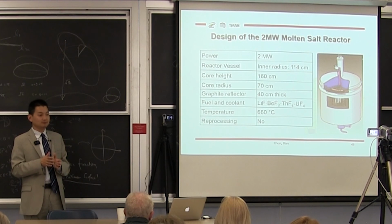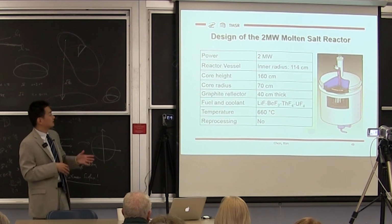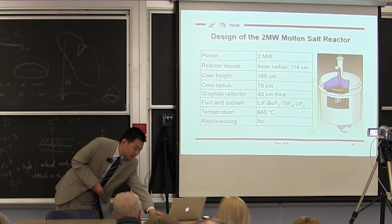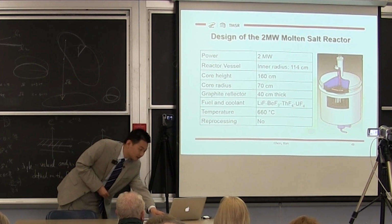So I was talking about the molten salt cooled reactor. In parallel, we're also developing a 2 megawatt liquid fuel molten salt reactor. Here are some basic parameters, and we're not going to have reprocessing for the 2 megawatt one.